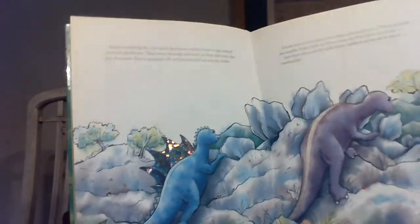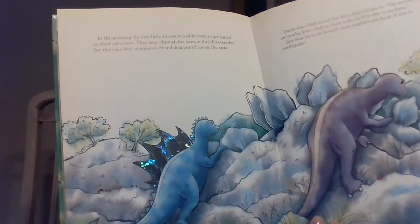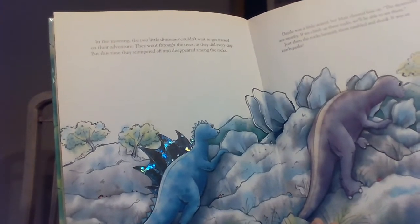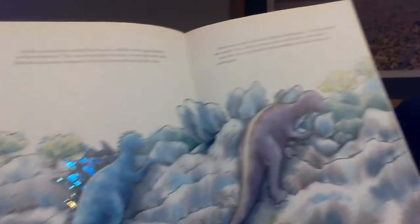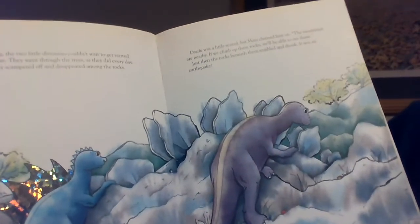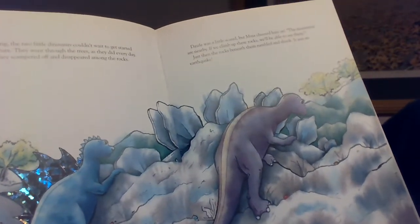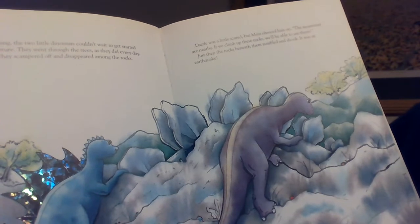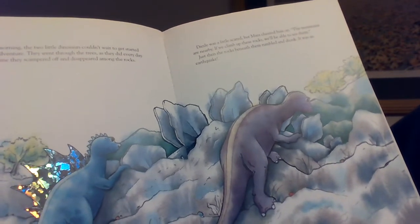In the morning, the two little dinosaurs couldn't wait to get started on their adventure. They went through the trees as they did every day, but this time they scampered off and disappeared among the rocks. Dazzle was a little scared, but Maya cheered him on. The mountains are nearby. If we climb up these rocks, we'll be able to see them. Just then, the rocks beneath them rumbled and shook.